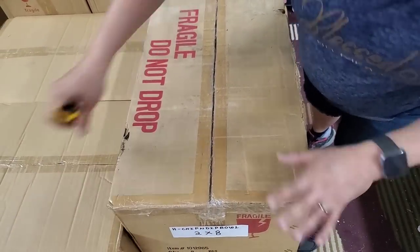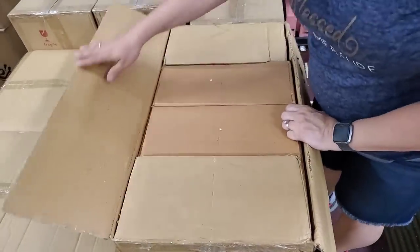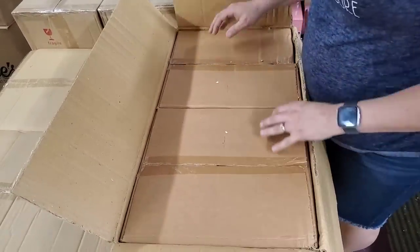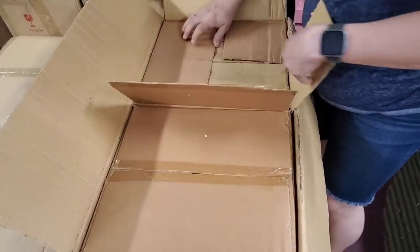Every time we get stuff from them, there's like a layer of dust. So it's been sitting, clearly, in a warehouse for a while. Okay, these are big boxes inside. I mean, the product's not dusty. That'll be nice.